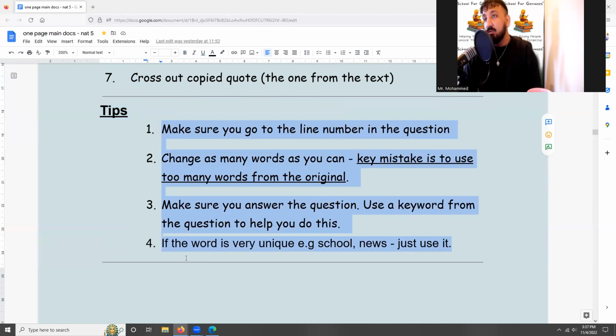So first is make sure you go to the line number in the question. If the question says go to line 10, but you go to line 9, or if it says go to line 10 to 15, but you go to line 9 or line 16, you won't get the mark. So you need to go to where they ask you to go. That's number one. Number two, and also write these down.